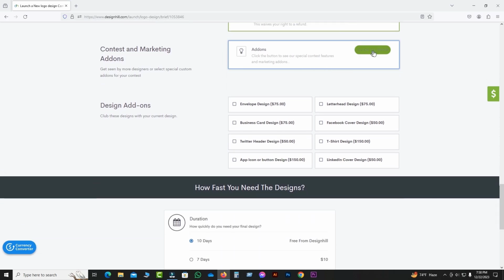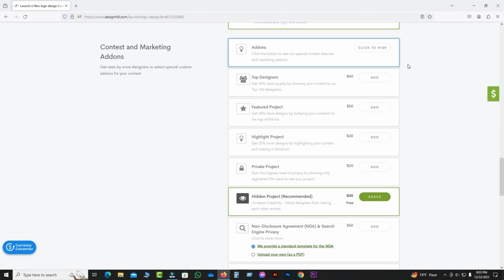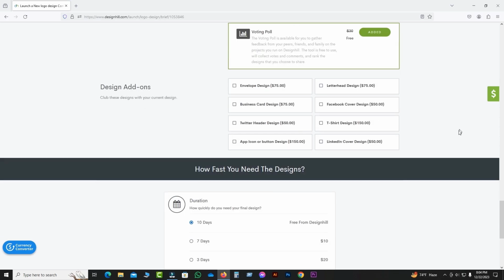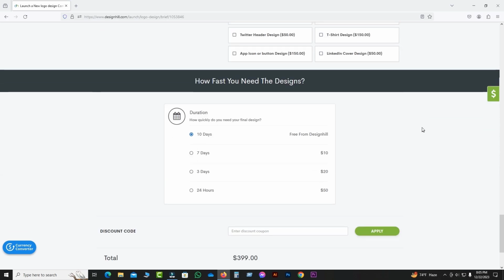Then you can see different add-ons that you can pick. Here are some options like top designer, featured project, highlight project, private project, hidden project, which is recommended. Also there are NDA, white label presentation, even a voting poll which is neat. Also you can create different designs from here like envelope design, letterhead design, business card design, Facebook cover design, Twitter header design, t-shirt design, app icon design, LinkedIn cover design. Finally you can select the duration. From there I select 3 days duration.